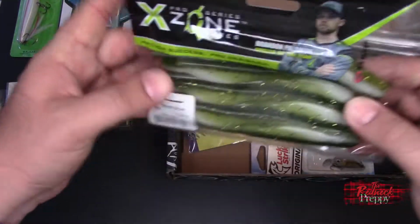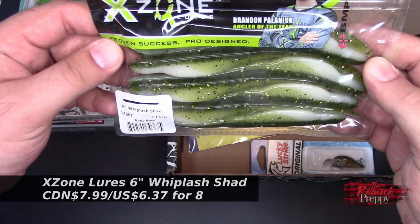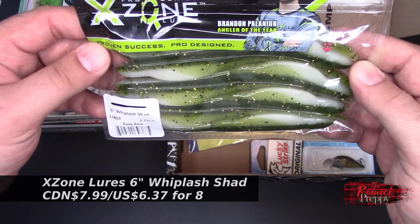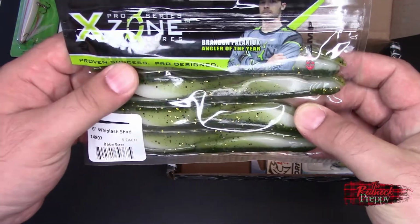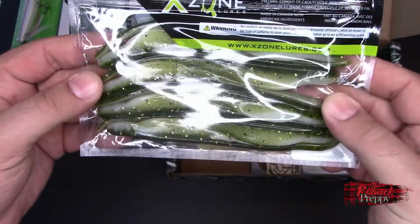we'll go with the soft plastics next. We got 6-inch Whiplash Shad, and it's a package of 8. Okay, well these are fine. I like these. Oh, Brandon Palnick, one of my favorite anglers. I like him. Yeah, okay, so these are fine.